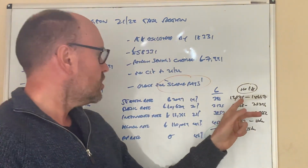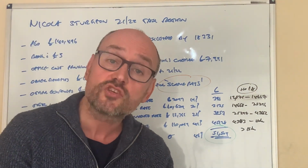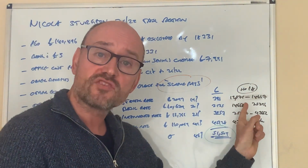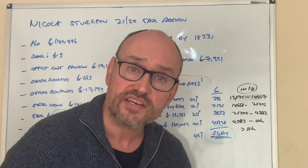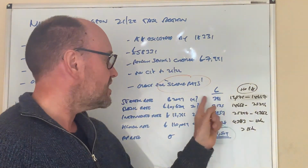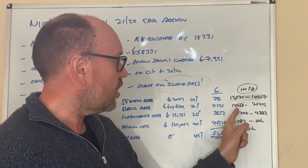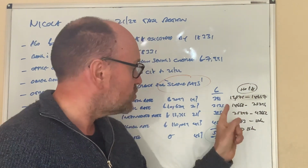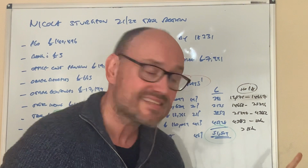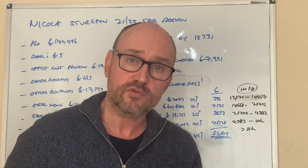So rules in Scotland, you've got a starter rate. It's called a starter rate, and this is on taxable income between 12,571 and 14,667. It's a small slice, it's only £2,100, but that's at 19% income tax. Then you've got taxable income between 14,668 and 25,296. That's called the basic rate, and that's taxed at 20%.